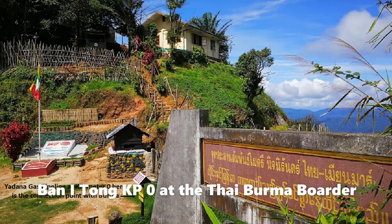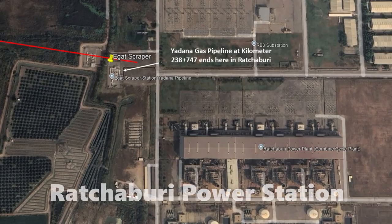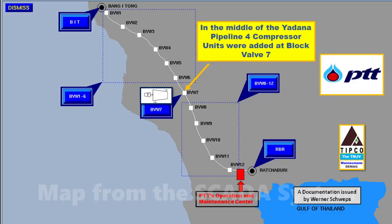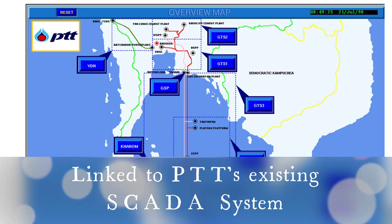The pipeline begins in Ban Itong and ends at Ratchaburi's power station with a diameter of 42 inches and stretches almost 240 kilometers through the provinces of Kanchanaburi and Ratchaburi. It comprises a total of 12 block valve stations, including 6 scrapers, an operations and maintenance center, a gas meter station, and a SCADA telecommunication system that was linked by us to the existing SCADA system of the Petroleum Authority of Thailand in 1998.